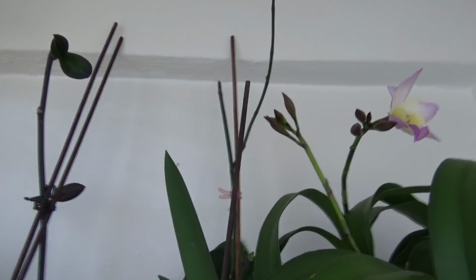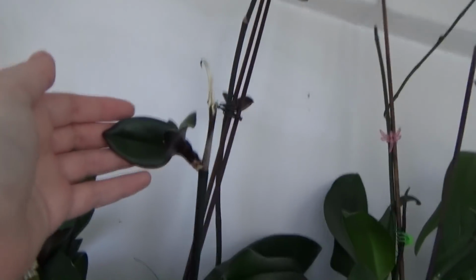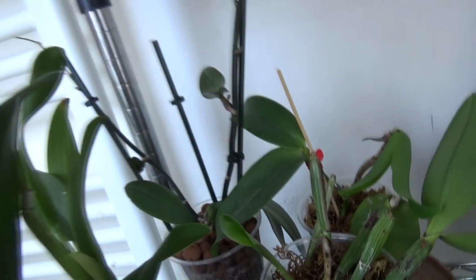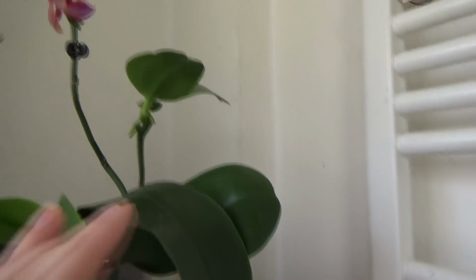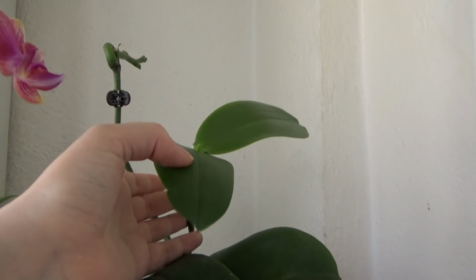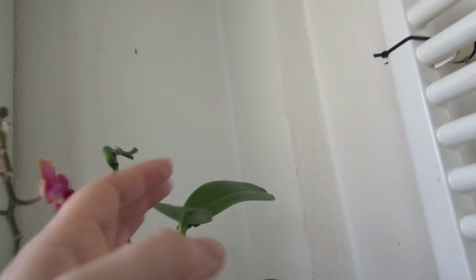Another little thing I wanted to show to you, but I will do a separate video about this as well. It is that my Phalaenopsis are full of keikis. They look very pretty and they are happy. I have here another one which I think has 2 or 3 keikis, and the beautiful Phalaenopsis Leodoro. Her keiki also has roots and a new leaf, so she's looking very nice.